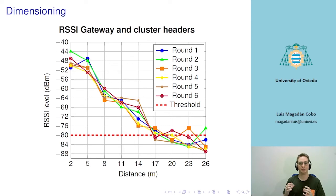The results obtained showed that after 14 meters, the RSSI level starts to be under the threshold. So it was decided to establish 14 meters as the maximum distance between gateway and cluster headers.